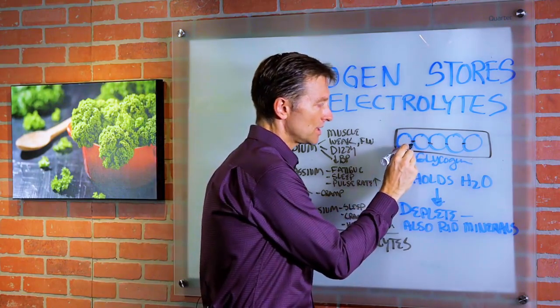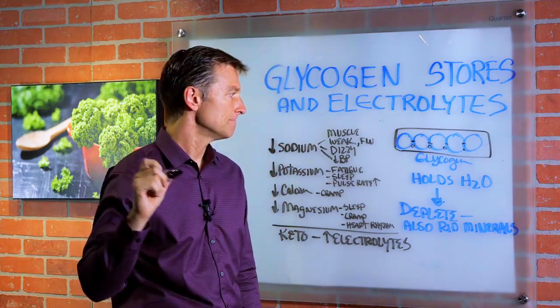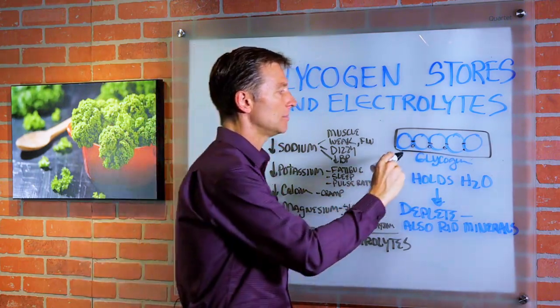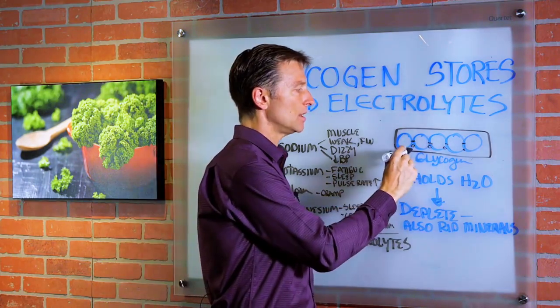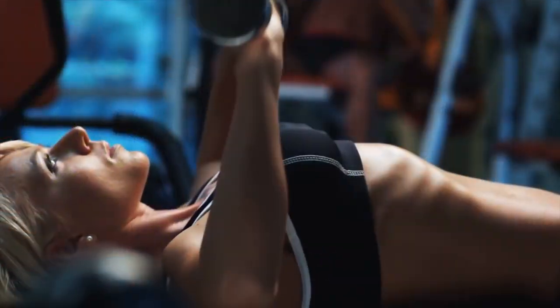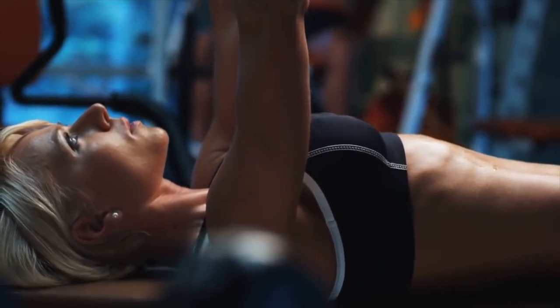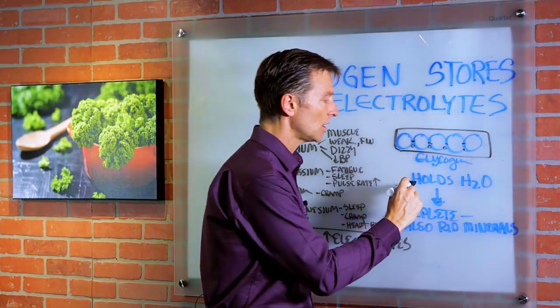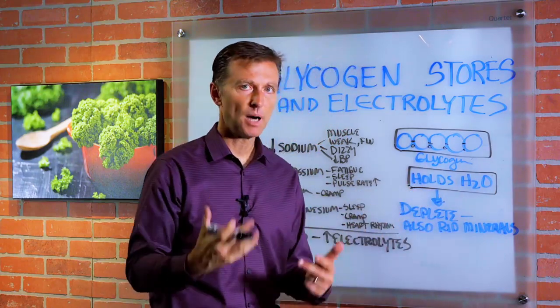In order to store this, you need potassium too. So we'll come back to that in a second. Now, when you're doing higher carbohydrates, you have a higher amount of the glycogen reserve. Some people that have more muscle mass, that work out, that do higher carbohydrates, hold even more. Anyway, when you have more glycogen, you're going to hold more water. You can kind of look at it like a sponge.